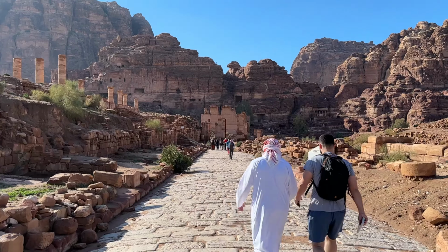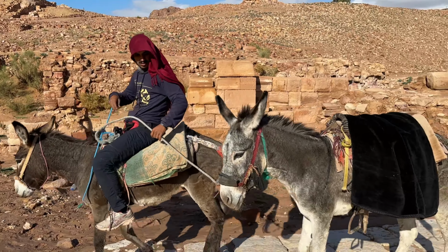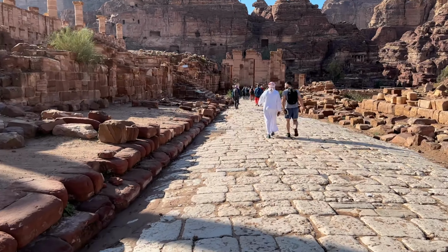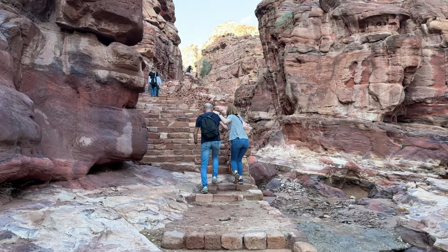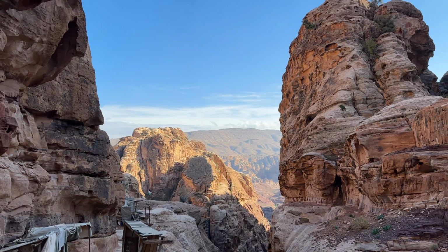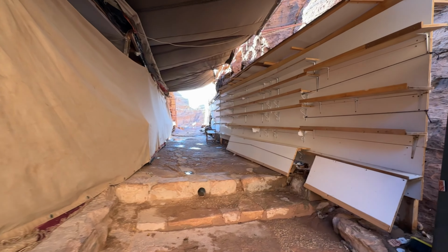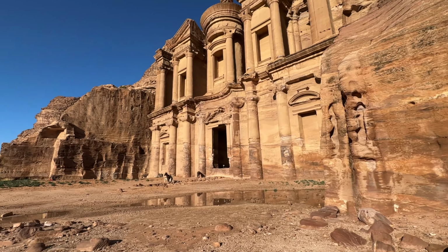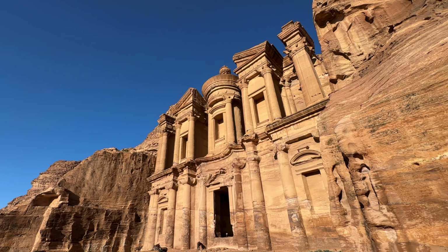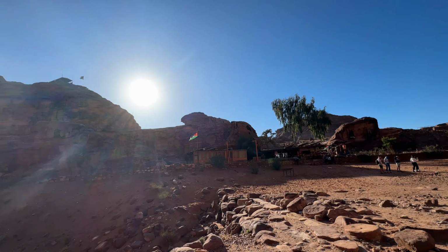Moving further ahead, there is a hike which goes towards the Monastery of Petra. If you don't wish to hike, you can take donkeys here, because the hike can be moderately difficult, but when you reach the top, the views are amazing, so it's worth it. Make sure to take a filled water bottle because there are no shops along the way. And after almost 1 hour of hiking, you are greeted with the picturesque views of the Monastery of Petra. You can eat, relax, and take a lot of photos in front of this monastery.